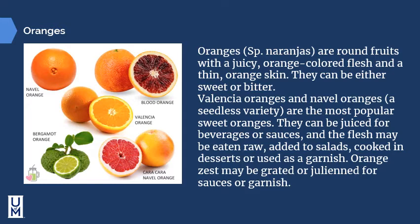Bitter oranges include the Seville and the Bergamot, and they are used primarily for the essential oils found in their zest. Oil of the bergamot gives Earl Grey tea its distinctive flavor, and the oil of the Seville is essential to curacao, Grand Marnier, and orange flower water. Seville oranges are also used in marinades and sauces for meats and poultry.